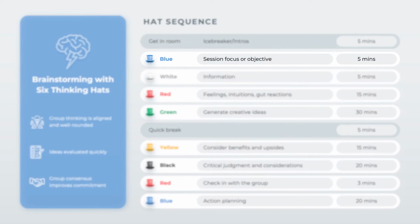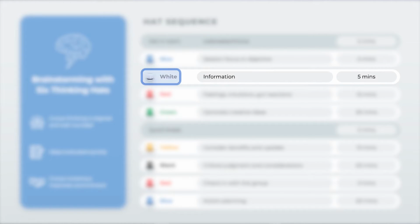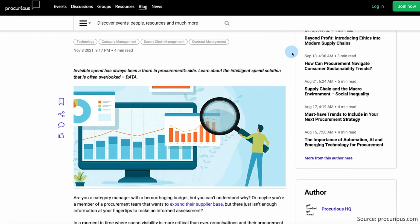Here's how. The process starts with the blue hat, which sets the stage for the brainstorming session and defines its objectives and the sequence of thinking that will ensue. Subsequently, the group dons the white hat, when they get to navigate through a realm of facts, data, and information. This ensures that the discussion is grounded in reality and is informed by relevant and accurate data.